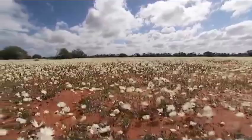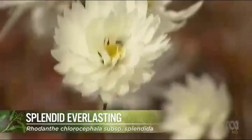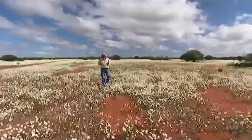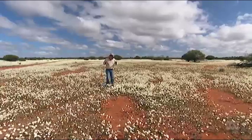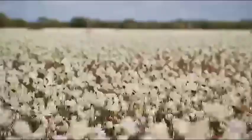These are splendid everlastings, or Athanasia chlorocephala splendida, a classic paper daisy. And like all of the flowering annuals through these parts that are broadly grouped as everlastings, they like open country with plenty of sun. Now, the seeds stay dormant in the soil over the dry summer months. They germinate with the autumn rains, grow over the winter, and flower into spring. And when the season's been a good one, like it has this year, well, this is the result.